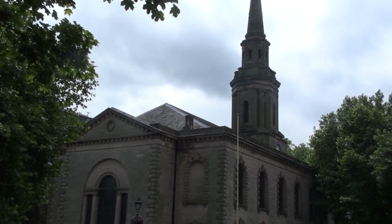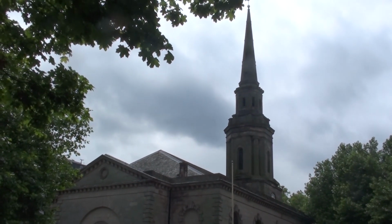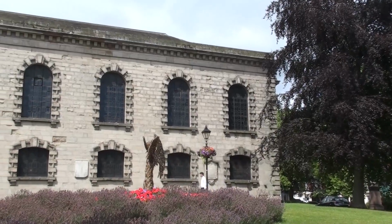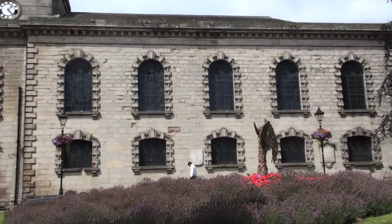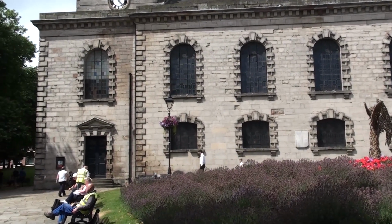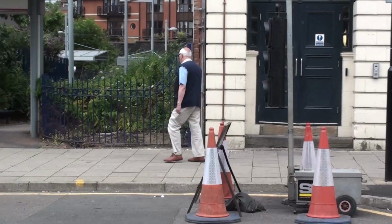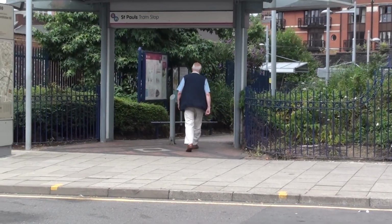St Paul's was designed by Roger Eykyn of Wolverhampton. It was consecrated in 1779, with the tower extension and spire added in 1823. It is Grade 2 listed. Like St John's in Wolverhampton, it regularly has concerts and organ recitals. Anyway, back to the tram and on to central Birmingham.